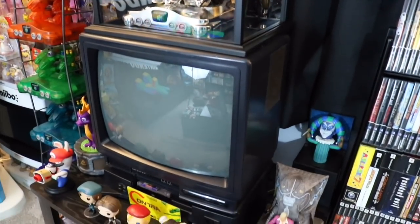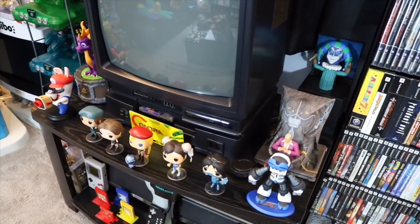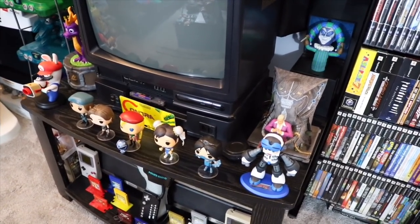You'll actually see some more figures here. We have another Assassin's Creed figure along with Far Cry, and we even have this Mighty Number 9 figure.